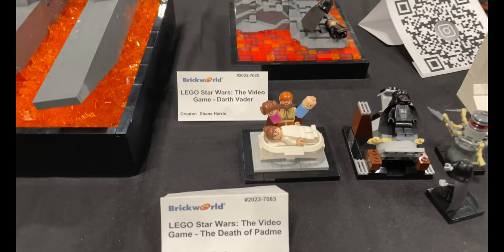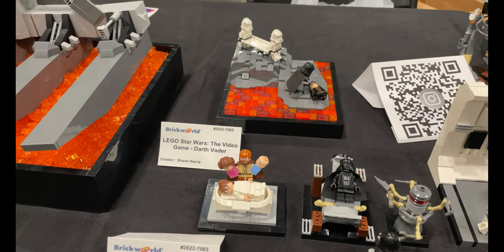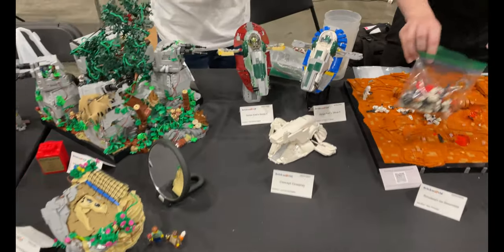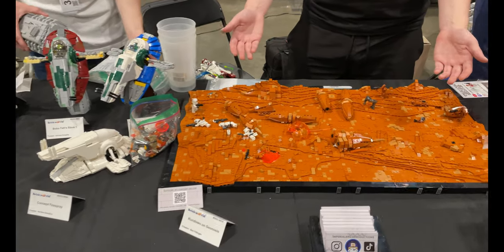We got Obi-Wan with the babies. I like that one a lot. And dead Padme. Got custom Django and Boba Fett Slave One there. Get it just before the figures go.